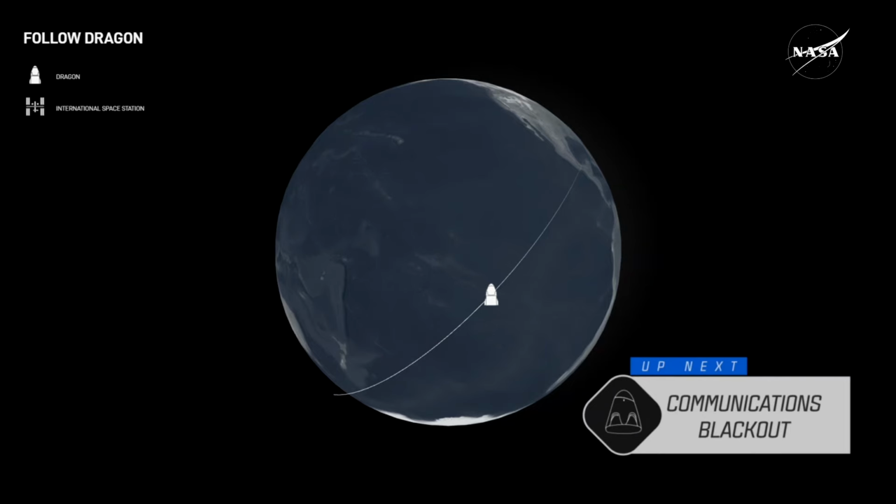Dragon SpaceX for entry briefing. Dragon's ready. All right, and Never, good to report that there are no deltas to the timeline. The team right now is tracking no issues on Dragon, and our landing site weather still looking beautiful with a wind speed of 3 knots, a wave height of half a foot, and a wave period of 6 seconds. How copy?